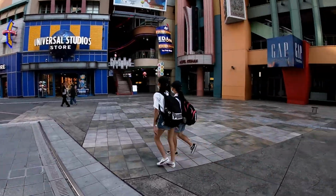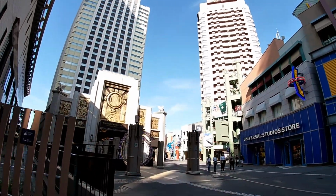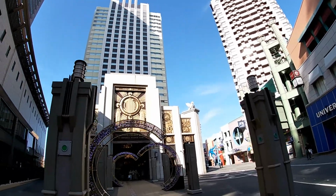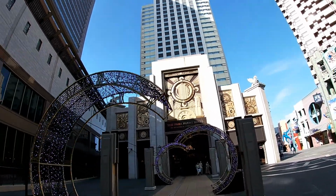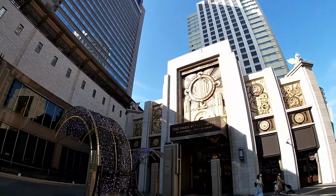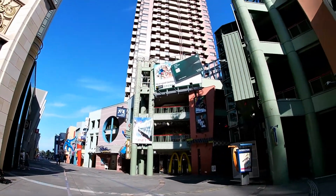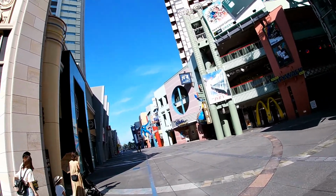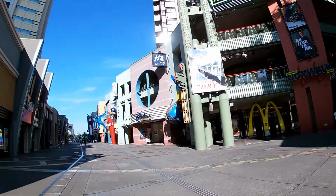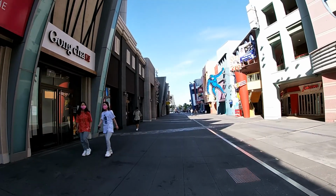Universal Studio Store. Gap. A beautiful hotel. Oh, look at the hotel. There is a McDonald's. I'm not sure if they're open yet. They might be. Walk in the shade. Wow, lots of people.